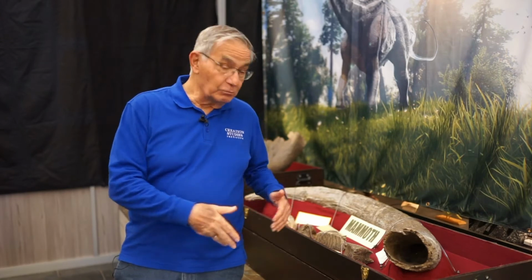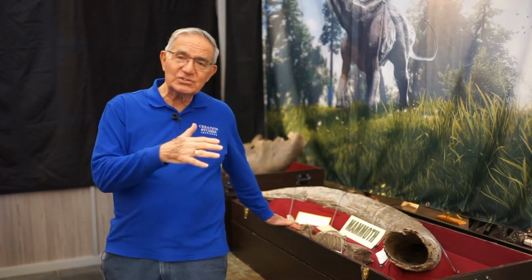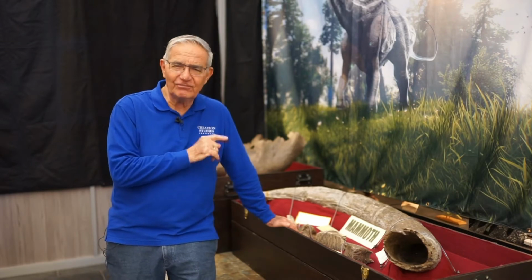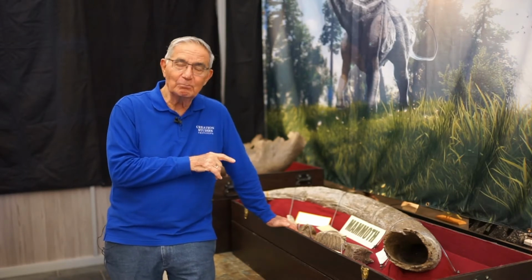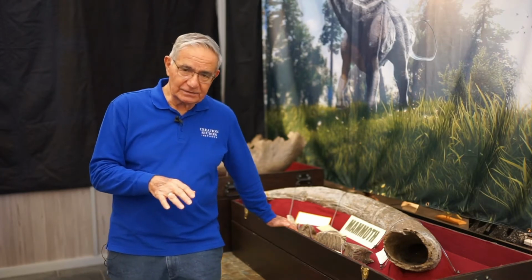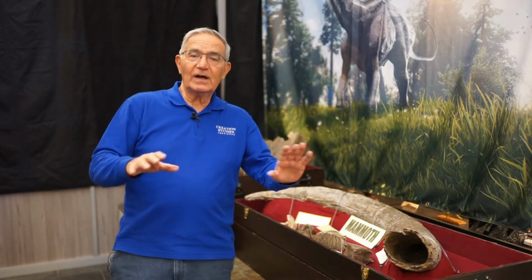I'm here at the Ice Age section at our Creation Discoveries Museum. And right here is a demonstration of an ice age. Now, what do I mean by an ice age? We actually found fossils, mammoths, of an ice age. In 1996, we were looking for fossils in the Peace River in Arcadia, Florida.